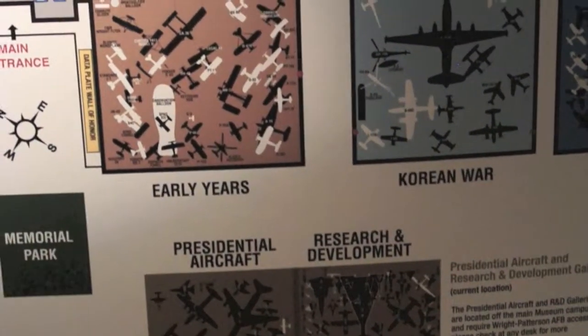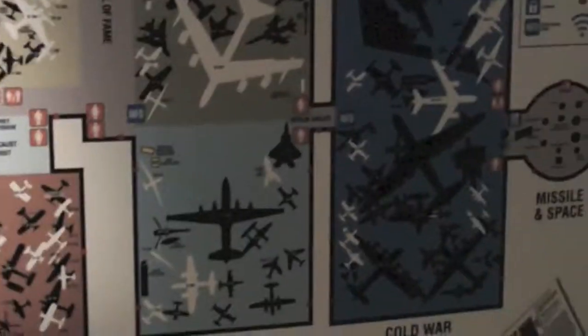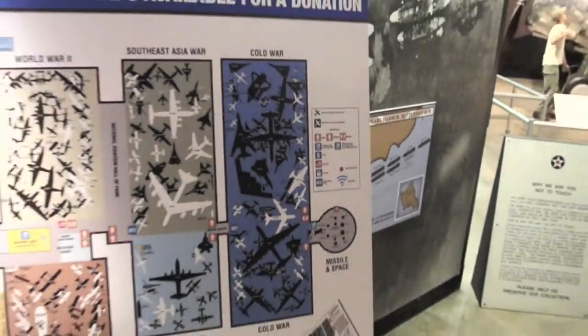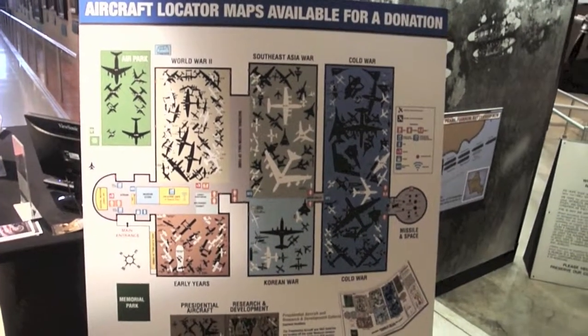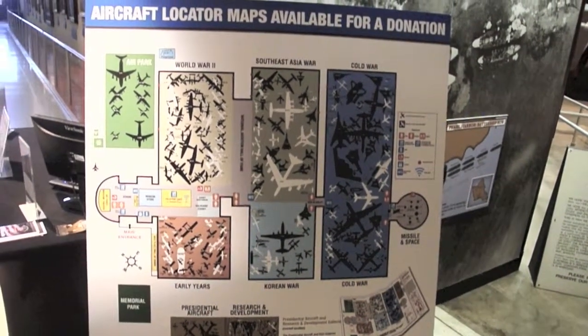But they're building a new hangar, a fourth one, which will be here on this end in the center of construction now, that will eventually house those aircraft. So that'll be nice at some point in the future, a couple years or a year and a half. Everything will be on one location.